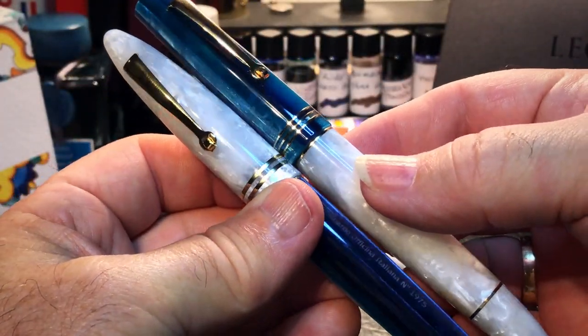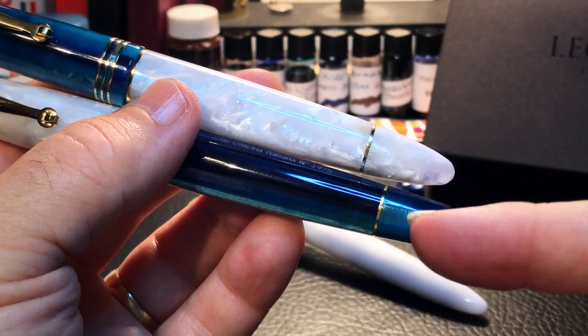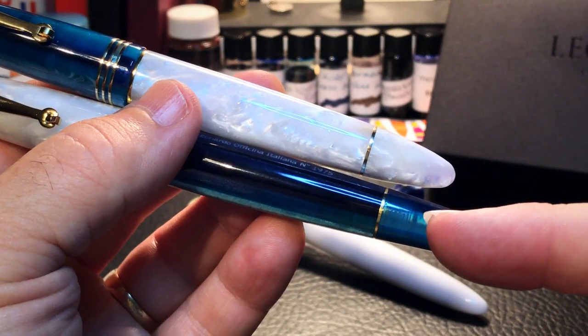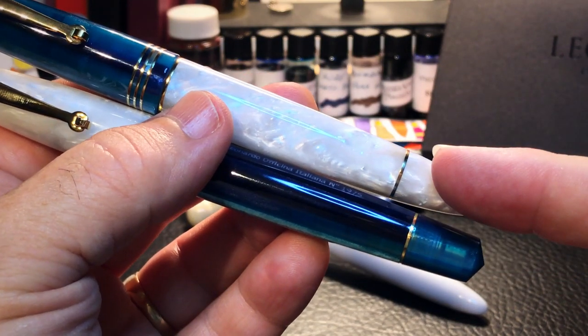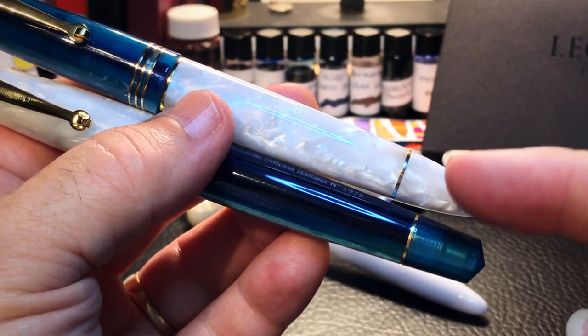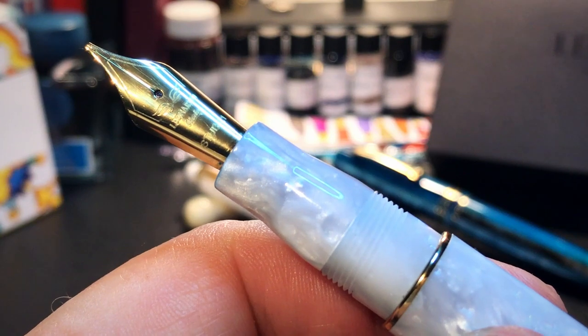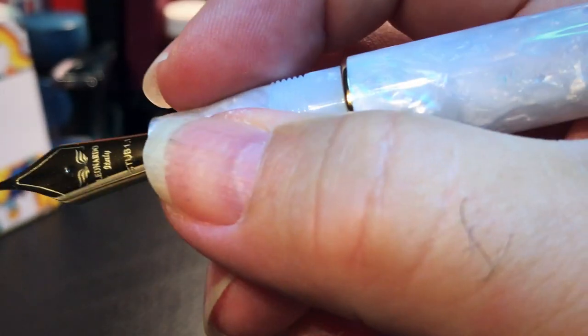There you go. And yes, the blind caps do swap. The Memento Zero goes on the Furore, but the Furore seems to stick a little bit on the Memento Zero, so I wasn't going to push it. The section shape is not for everyone, but for my hand, it is perfect.